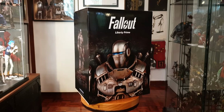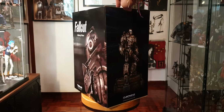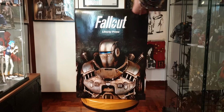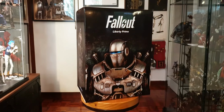So first thing I got from Big Bad Toy Store is this Liberty Prime statue from Fallout 3. This comes from Chronicle Studios, so it's a pretty hefty statue. And the reason I got him is because Big Bad Toy Store had a little sale, and this guy was going for pretty cheap. I always had my eye on this guy and could never get it because of the price, but when I saw him, it was like $40 cheap on their site, so I picked him up. And here he is. Let's see the next one.